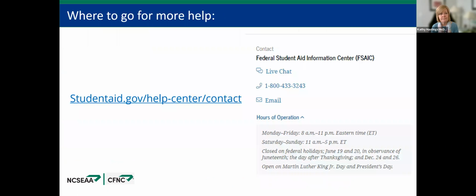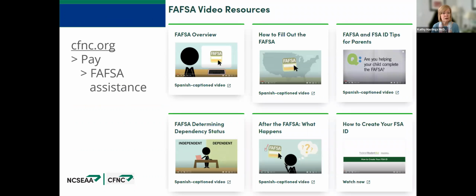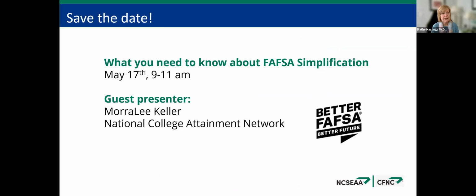Folks will help them. You can also take advantage of the studentaid.gov help center. This is particularly helpful if you have parents who need assistance in a language other than English. They have, I don't even know how many languages they cover, but a lot. So that's a great resource. And then finally, there are short videos in the pay section of the CFNC website that can help with particular sticking points that tend to be common areas that confuse folks. So take advantage of that.